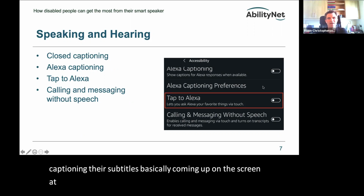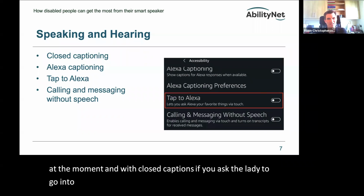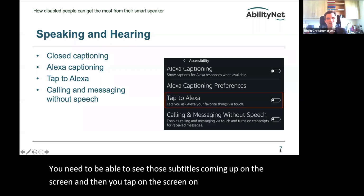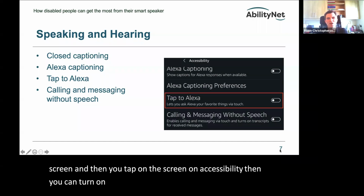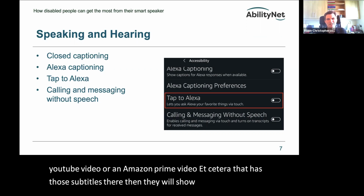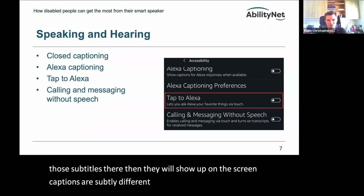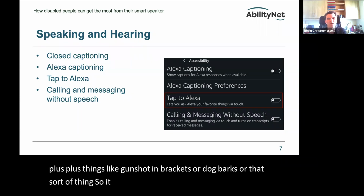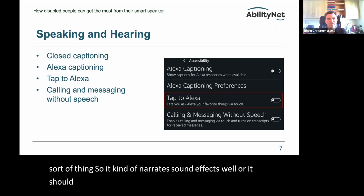With closed captions, if you ask Alexa to go into the settings, and this is obviously for those with a screen, because you need to be able to see those subtitles, then you tap on the screen on accessibility, and you can turn on closed captioning. Any video, like a YouTube video or an Amazon Prime video, that has those subtitles will show them on the screen. Captions are subtly different from subtitles. They are subtitles plus things like gunshot in brackets or dog barks or that sort of thing. So it narrates sound effects as well, or it should do, with good closed captions. So that's what closed captioning is.